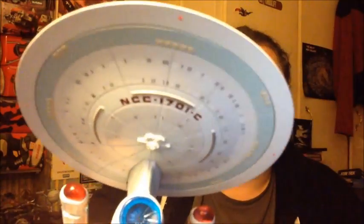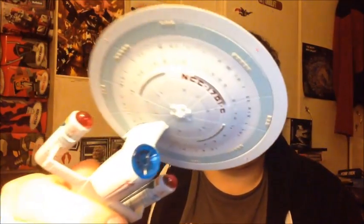That's the Enterprise C, which is actually a picture of the model there on the back. It's not a screen grab or anything. Right, onto the model itself. Now, look at this. It is very nice. It is very, very nice. Look, Enterprise C. Yeah, very, very nice.